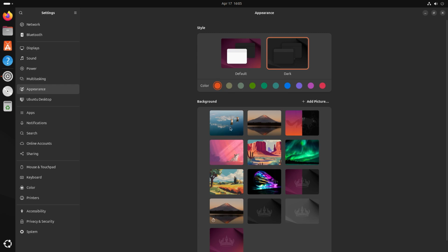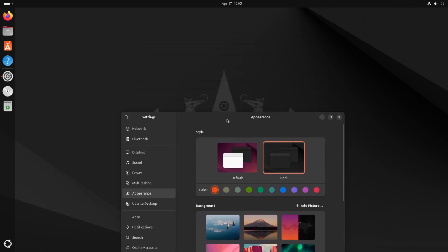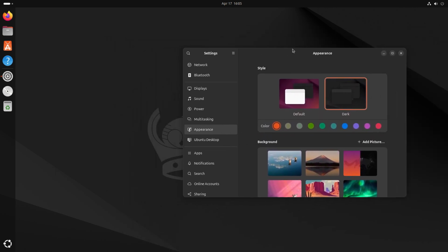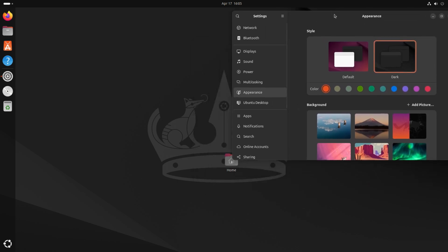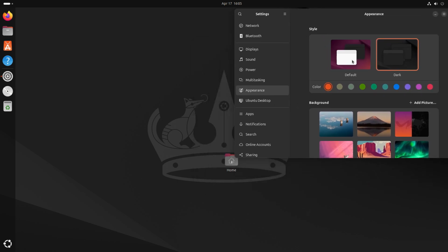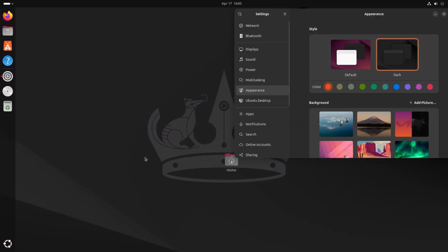And lo and behold, the backgrounds are right here also. So they've kind of condensed it, I believe. So let me just minimize this a bit. And I got a little background change already. I didn't click on any of the backgrounds, but it looks like it changed already. So let me go back to default. Yeah, it changes the color on the background. Then when I go to dark, it kind of does that also.